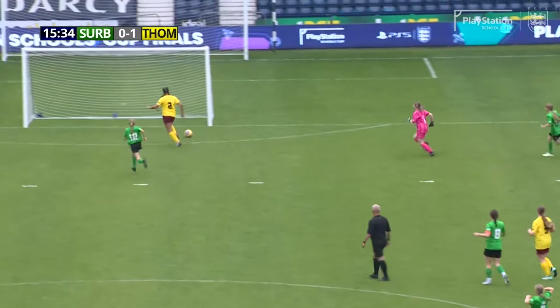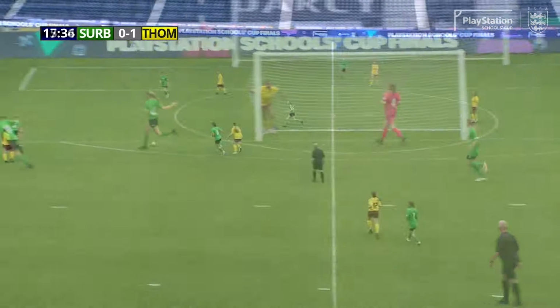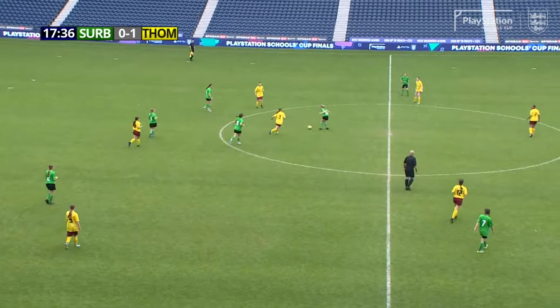Yeah, it's a great clearance. Look at her, she's holding her heart from there. Thomas Telford team today.